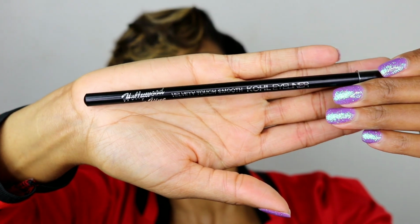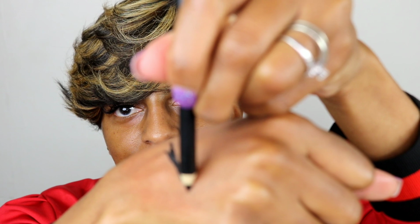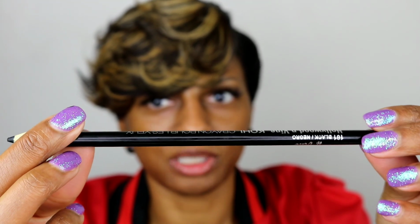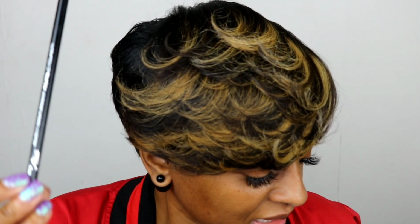All right, let's see what's next. What is this? Hollywood and Vine Velvety Touch Smooth Kohl Eyeliner. This is a Kohl eyeliner. Okay, I'm gonna swatch the liner on my hand. I just want to see how smooth it goes on. Oh, it's really smooth. Awesome. And this is the liner that you can sharpen. Pretty cool. And this is in black, 101 Black. Yeah, it goes on really smooth and it's really deep black. So the Hollywood and Vine Velvety Touch Smooth Kohl Liner retails for $7.